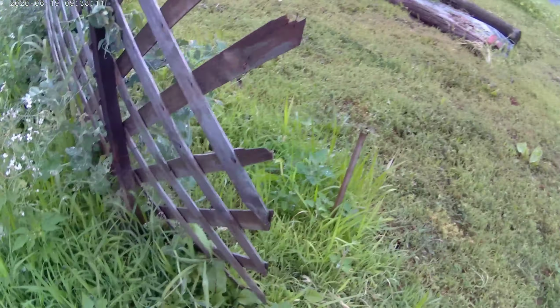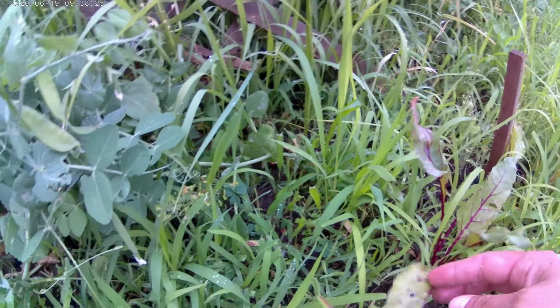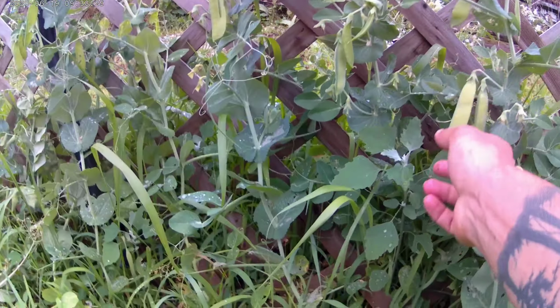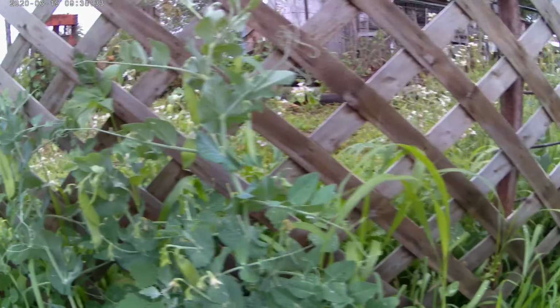And then I've got some beets that are coming right along. But yeah, they're looking good for what they are. Like I said, old seeds. Man, these peas are so good. Look at all them. They are just going crazy.